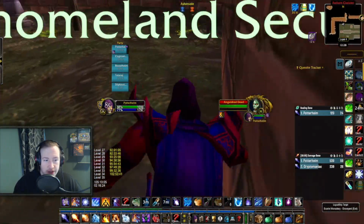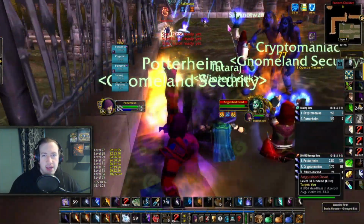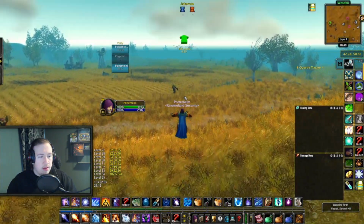So once again, definitely worth doing. Now, let's go through how to do this, and I'm just going to go through the steps quickly. From the Alliance point of view, so once again, being Horde, swap steps 1 and 2.